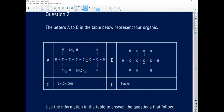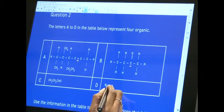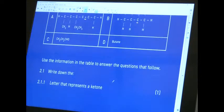So I find something that actually makes it unique, and therefore I'm able to answer the question or actually identify it. So here at C, I've got a HO at the end. So in drawing the molecule, remember, if it has an HO, it can either be an aldehyde or it can be an alcohol, but it's not drawn. This is a condensed structure. Then we've got butane. There's no triple bond, nothing, so this is just an alkyne.